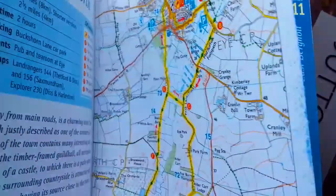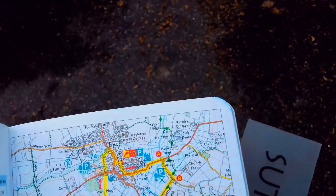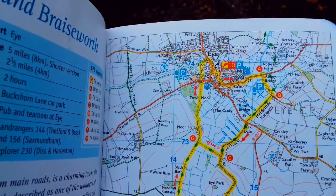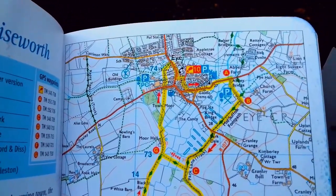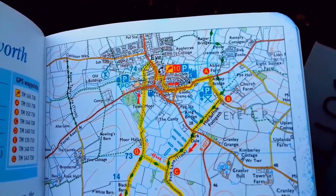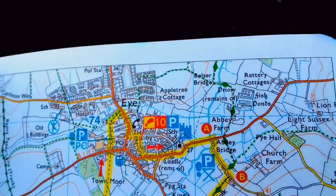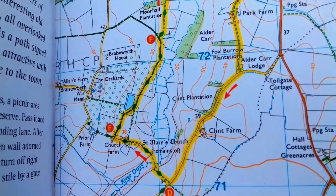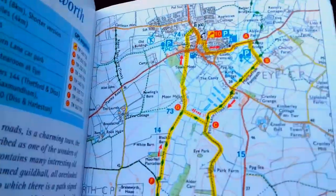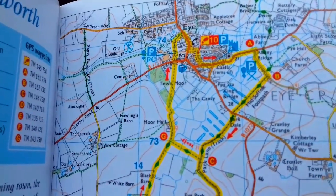Now this, as I say, it's a historic town, and there's a castle, there's a guildhall, there's a really cool church apparently. There's the remains of, well, I don't know if there are remains of an abbey, but there used to be an abbey here anyway, like a priory. You can just see it there on the map. And there's even an isolated church, the remains of St Mary's Church there as well. So we're going to have a look at all of that stuff. If you like your history like I do, then definitely this is the one for you.